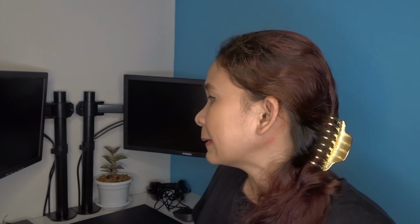So, ayun lang guys, yung aking setup. I hope nakatulong ako, especially dun sa mga first time magsi-setup ng mga ganitong klaseng stations for your work from home jobs. And pasensya, hindi ako ganun ka-techy, so I cannot explain every specs na gusto nyong malaman with the monitors. Pwede nyong tignan sa links down below.